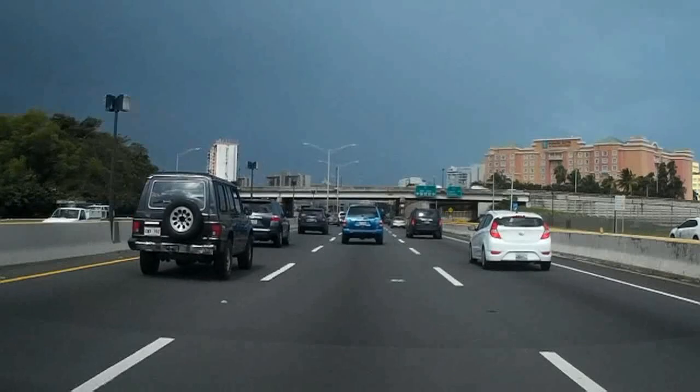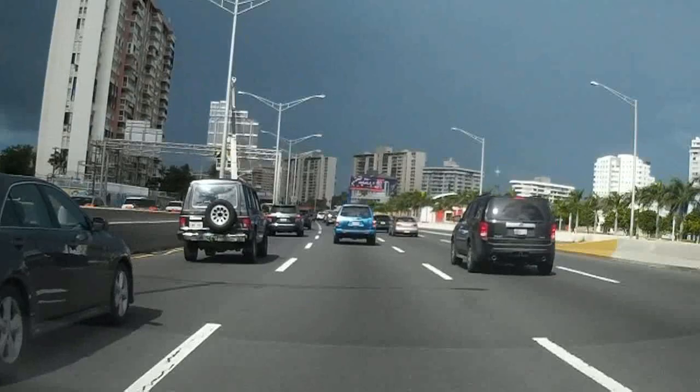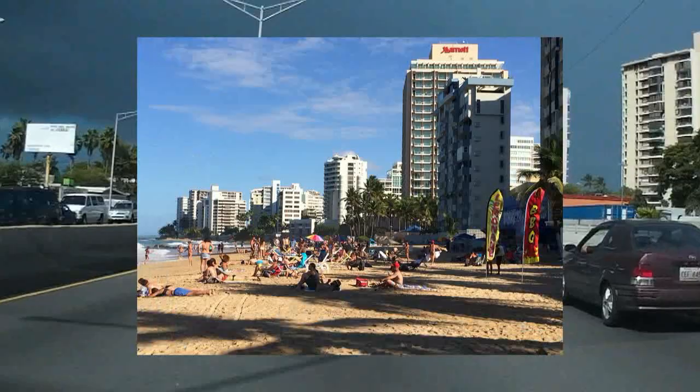We are now passing by Isla Verde, Spanish for Green Island, a district of Carolina located east of the metro San Juan area, and the area where most tourists end up in one of these large hotels.